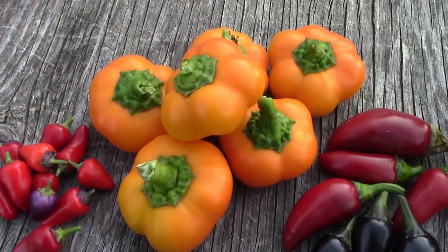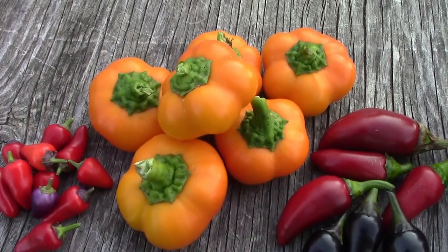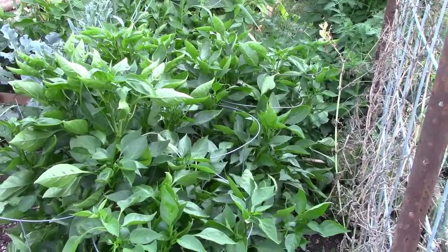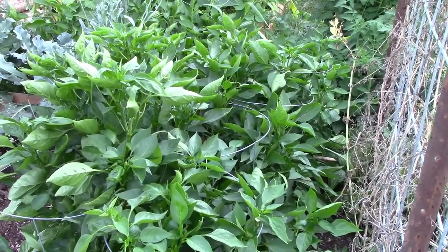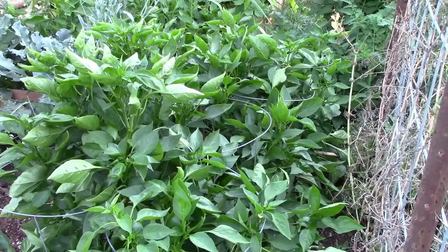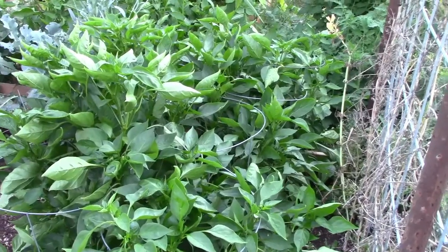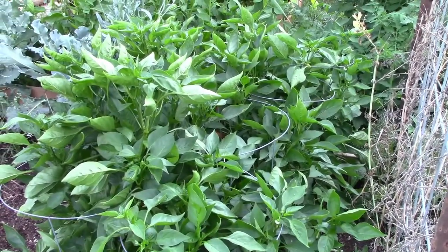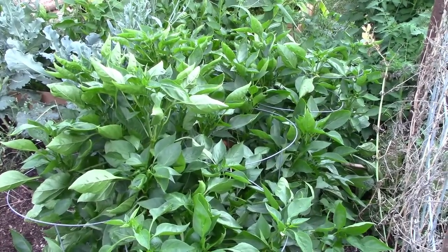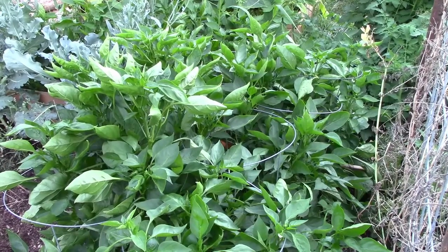Number two, the Doe Hill pepper, another sweet pepper variety. Definitely have not been disappointed. Again, this is another pepper that lives up to expectations. Very prolific, really good growth habits, and you get a multitude of peppers. Again, similar to the sweet Italian frying peppers, one of the biggest things we like about this pepper is that productivity.